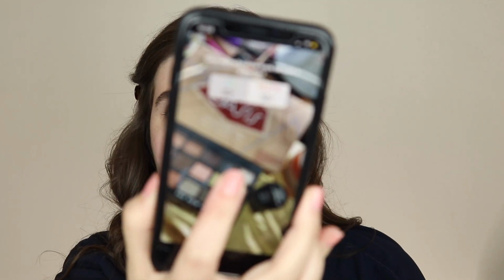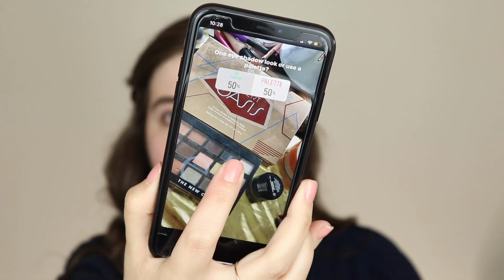So I asked you guys in a poll on my Instagram if you wanted something on the eyes more like a one eyeshadow type look, or a full palette look. So I'm going to go ahead and look at what you voted on. Let me do that really quickly. Are you for real? Can you see that? It's 50-50. What am I supposed to do? Should I wait and just do my face first?